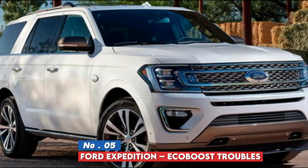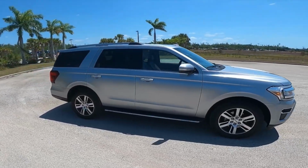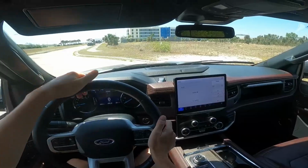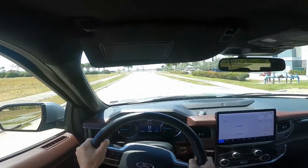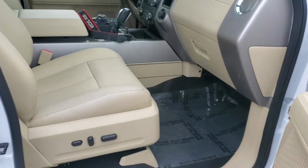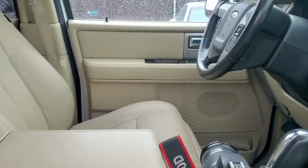5. Ford Expedition, EcoBoost Troubles. The Ford Expedition offers impressive towing capacity, spacious interior, and competitive pricing in the full-size SUV segment. Many families have depended on Expeditions for years of reliable service.